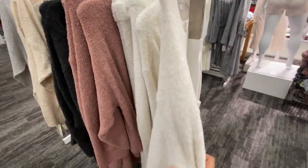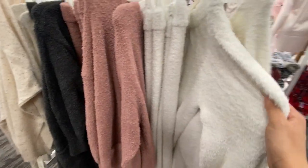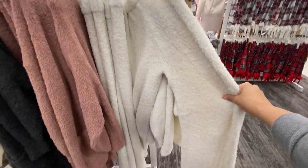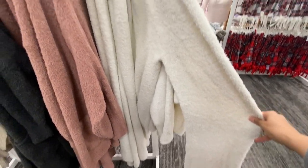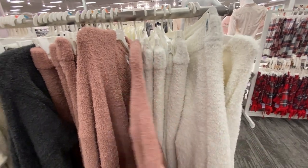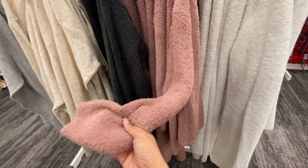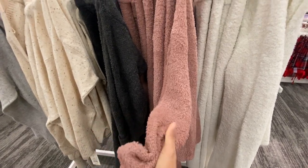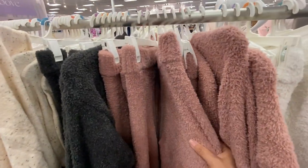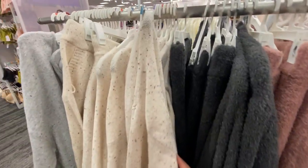So that's the top, and it's very long. And then they also have matching pajama pants. Look at those, super cute. And they have this beautiful dark color here. This is really pretty. They just feel so soft, almost like a soft blanket. Matching bottoms. And then they have this one here.